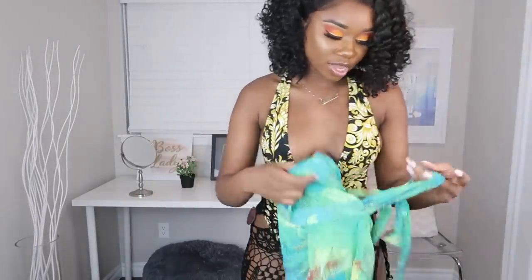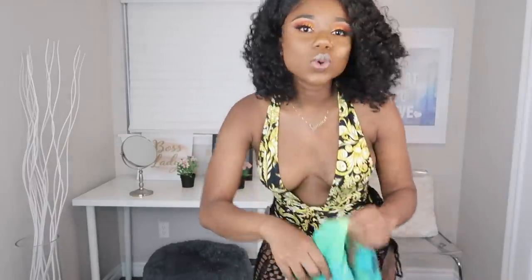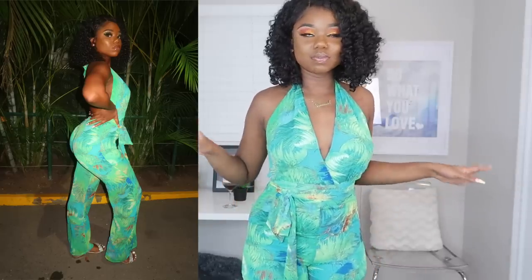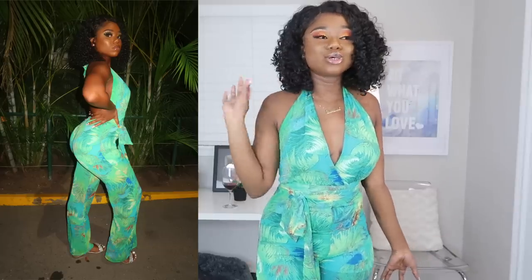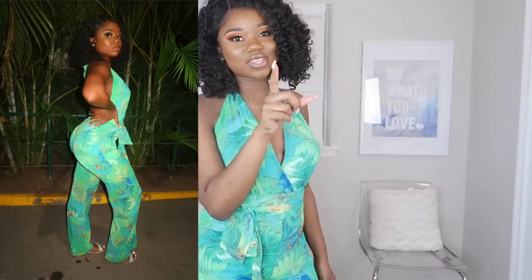Now, I wore this on vacation, and I'm gonna just show y'all. Now, we can really talk about this jumpsuit. This is one of my favorite items from my trip to Jamaica, because I just love how it looks with my skin. It's just so beautiful, guys. My only thing with this jumpsuit is that I got it in a medium size.